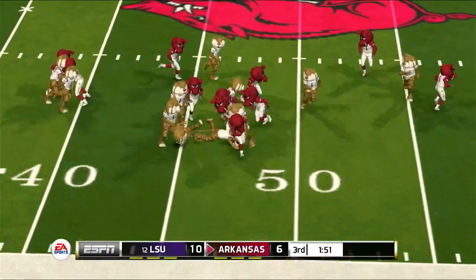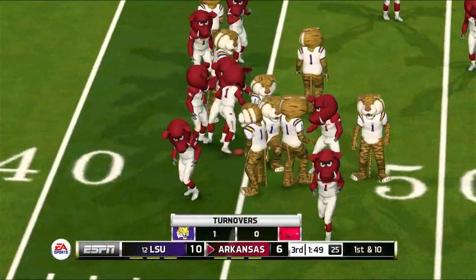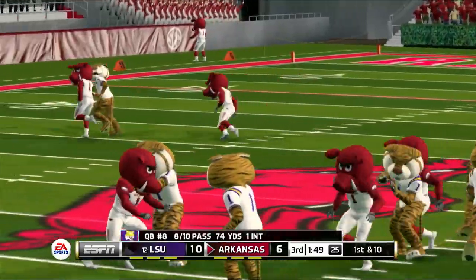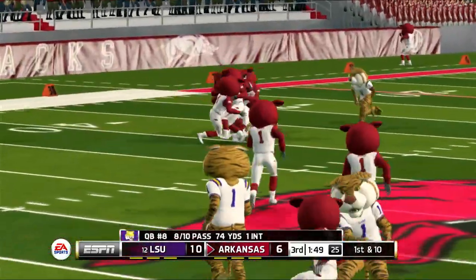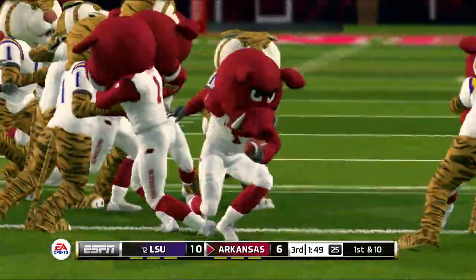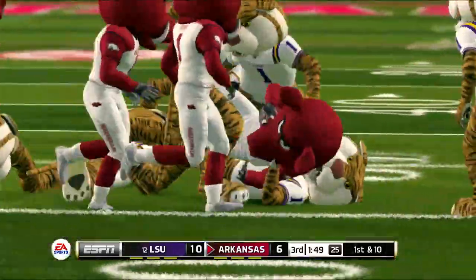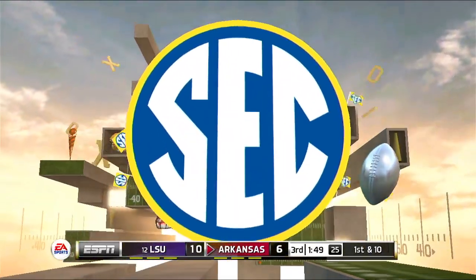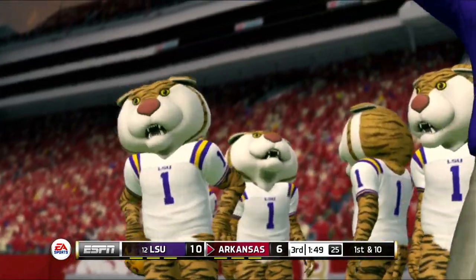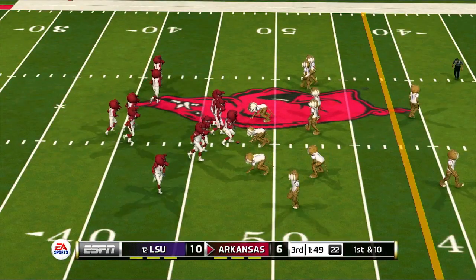Sheds that one. And down he goes, around the 48-yard line. This safety always seems to be in the right place at the right time. It's no surprise that he comes up with the interception here. From their own 48-yard line, it's first down.